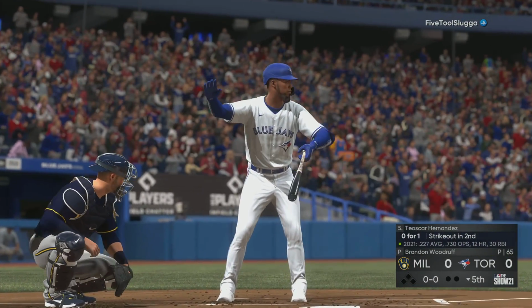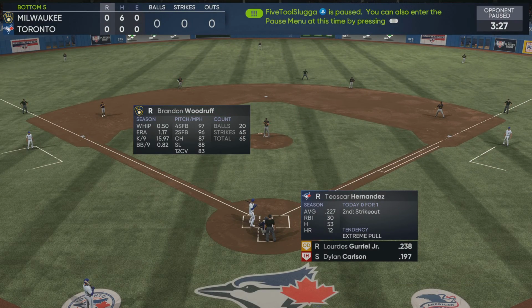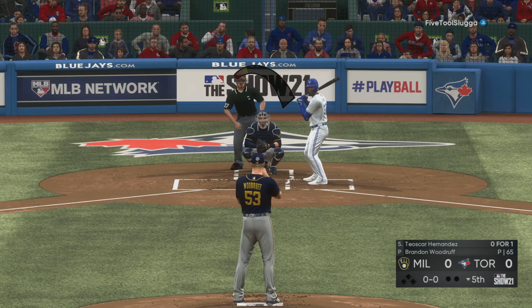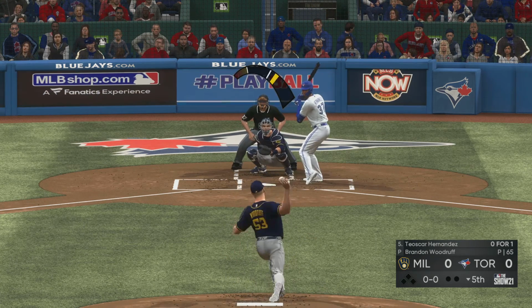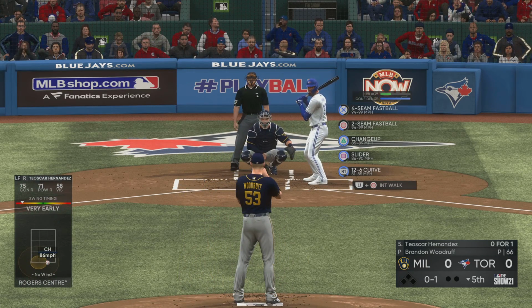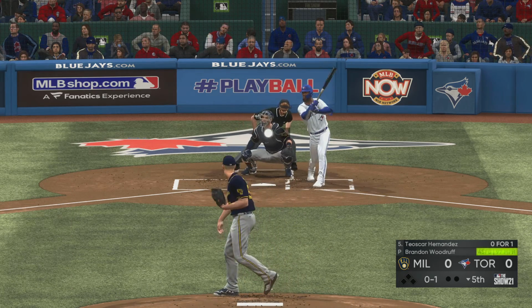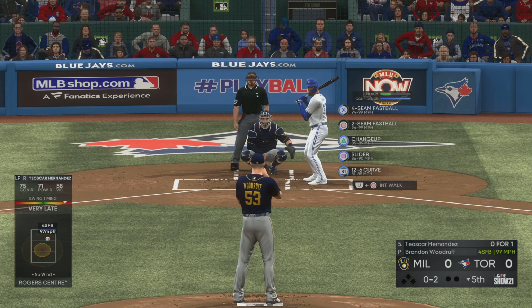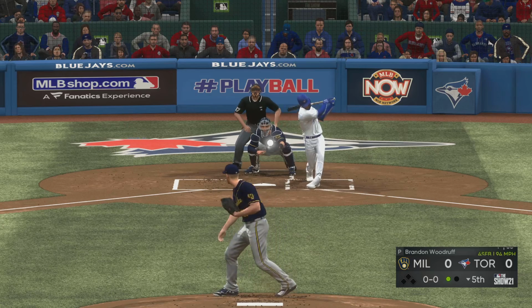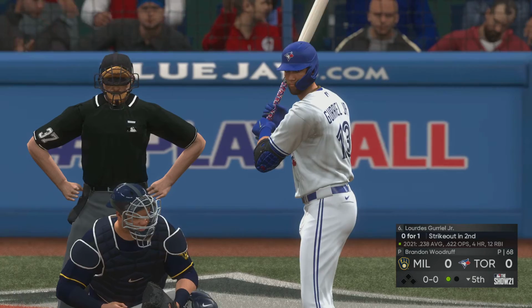So that'll bring in Teoscar Hernandez, 0 for 1 for him here in this one. The left fielder, Teoscar. First offering. As he'll pop this one foul off to the left and out of play. Here comes the 0-1. And it's fouled away. And he struck him out. And there's strikeout number 11 in the ballgame.